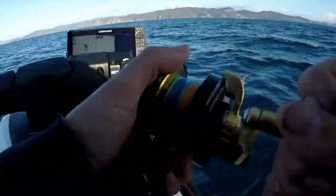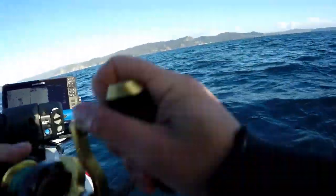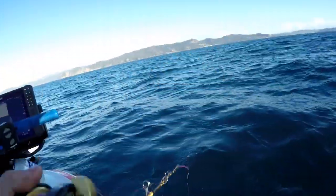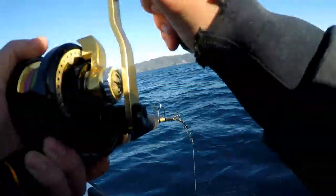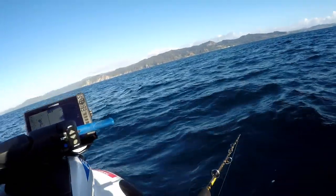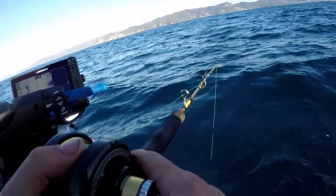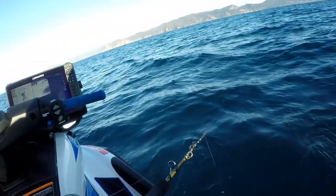Tried for snapper for about an hour. No luck, just a few reef fish. But I thought I'd come back and just give the kingfish another go, just in case for some reason they're hungry now. I'm kind of holding off going out deeper at the moment because there's still a little bit of breeze blowing and it's offshore, so I don't really want to go out further and have it blow up and then have to bash home in the chop.